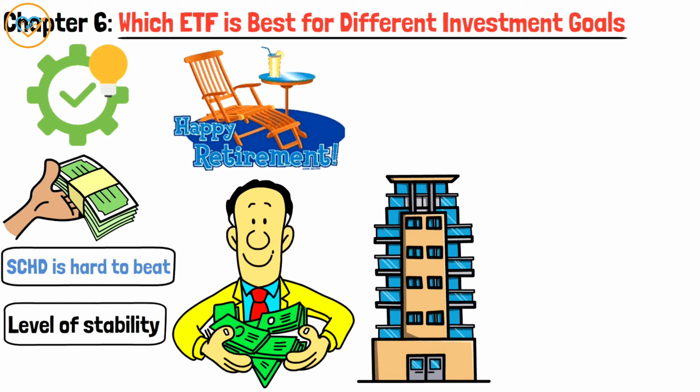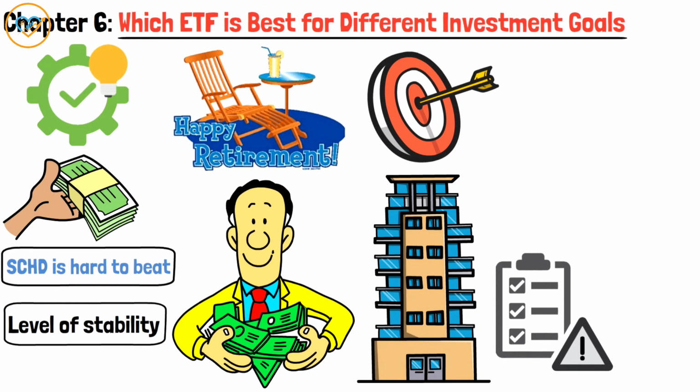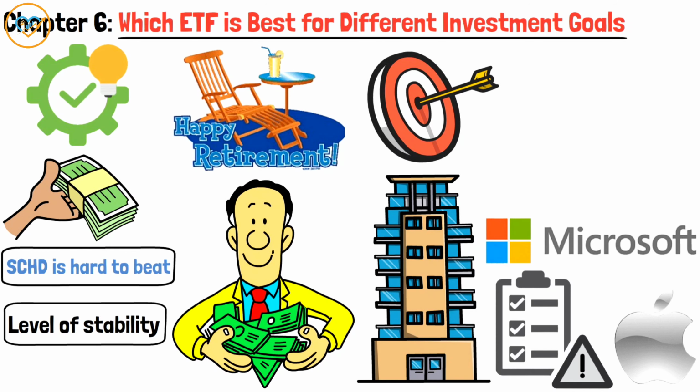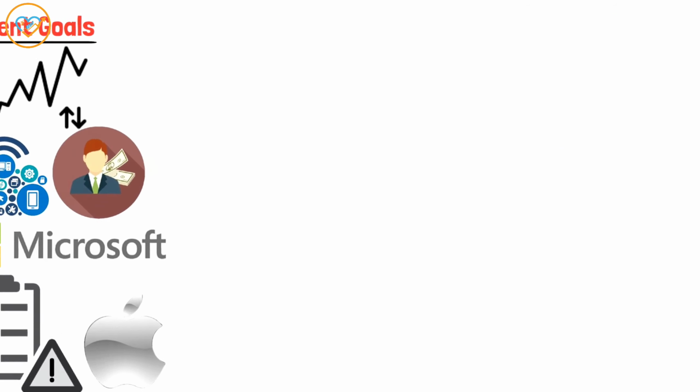On the other hand, if you're aiming for growth and are okay with a bit more risk, VGT might be the way to go. With its heavy focus on tech giants like Apple and Microsoft, VGT has shown impressive returns. This makes it a good choice for younger investors or those with a long-term horizon who want to capitalize on the growth potential of the tech sector. Just remember, this ETF can be more volatile, so be prepared for some ups and downs.